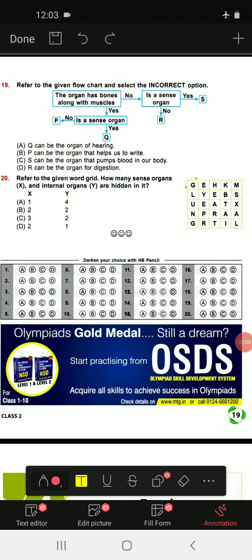Next question. Refer to the given flow chart and select the incorrect option. Here the chart asks: does the organ have bones along with muscles? If no, then it is a sense organ. If yes, it is S, and if no, then it is R. And here, does the organ have bones along with muscle? If yes, then it is Q, and if no, then P.